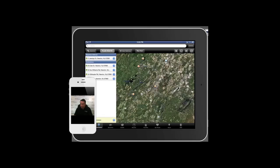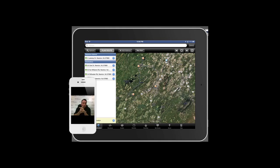So, Route4Me may be an easier way to manage your day, your time, your buyers, and your scheduling to save you a lot of running around.